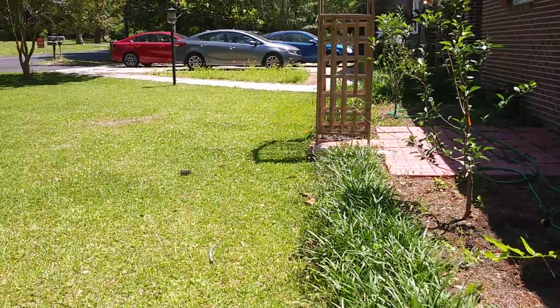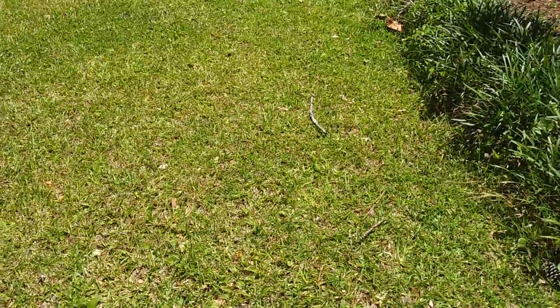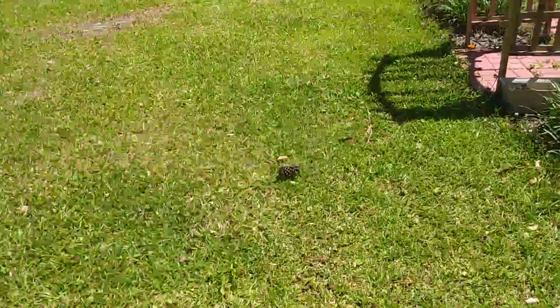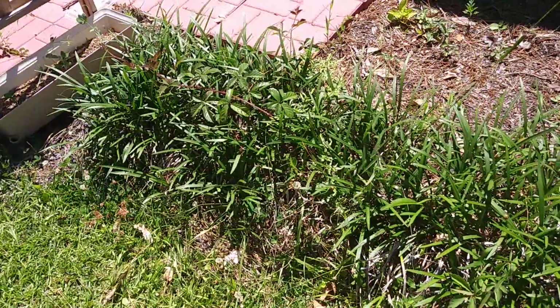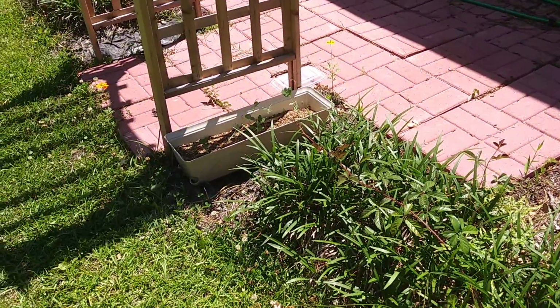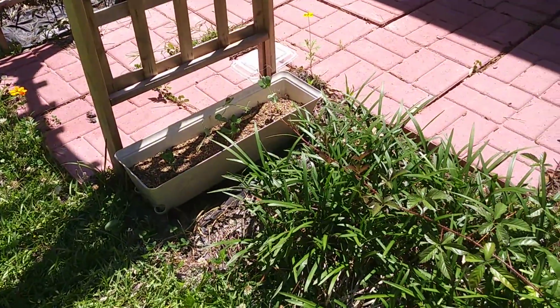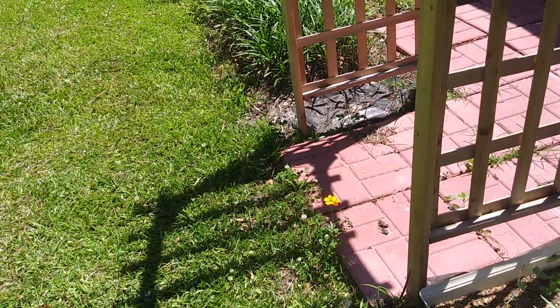But hey, I have some green beans and maybe some more beans tomorrow. And I have a butterfly. Let's look at this. Oh, it flew away. So pretty.